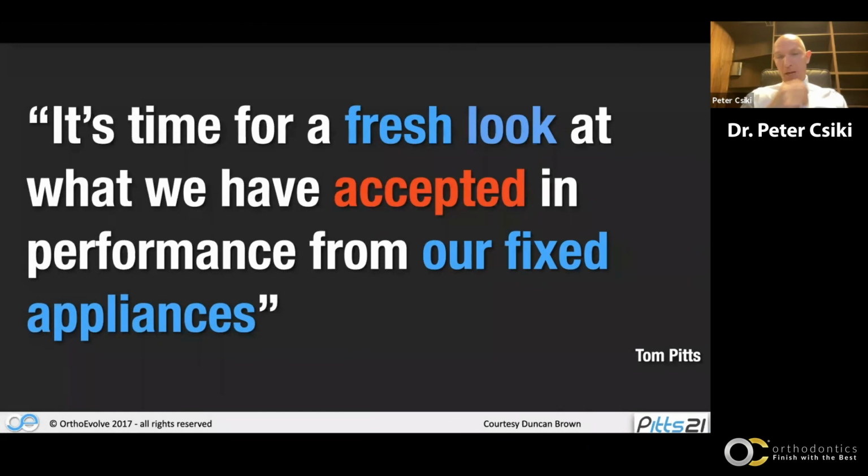And with the Pitts 21, actually, what Dr. Pitts said when he created his Pitts 21 system, is that it's time for a fresh look at what we have accepted in performance from our fixed appliances. Because the big problem, which was also my problem, which I never took a look at, is that I checked the official values of the appliances I bought throughout my career, but I never checked that I really got the same result that I was told I should have by buying the appliance.